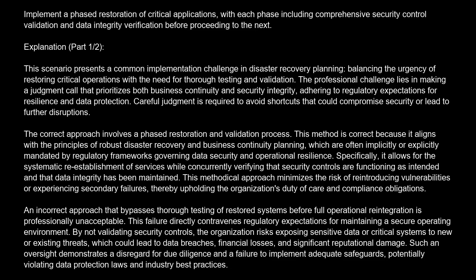An incorrect approach that bypasses thorough testing of restored systems before full operational reintegration is professionally unacceptable. This failure directly contravenes regulatory expectations for maintaining a secure operating environment. By not validating security controls, the organization risks exposing sensitive data or critical systems to new or existing threats, which could lead to data breaches, financial losses, and significant reputational damage.